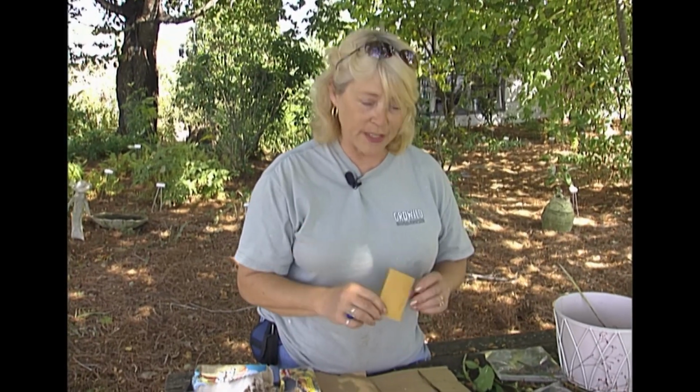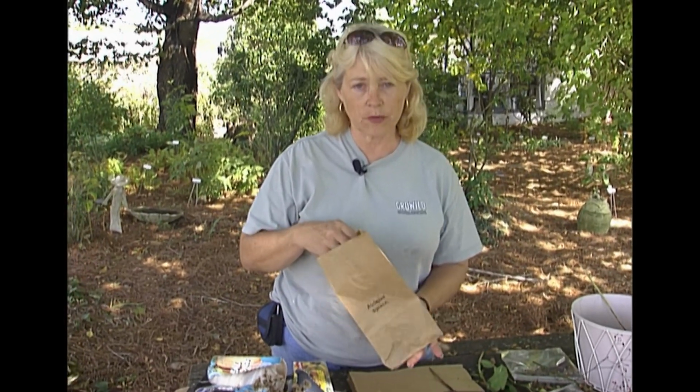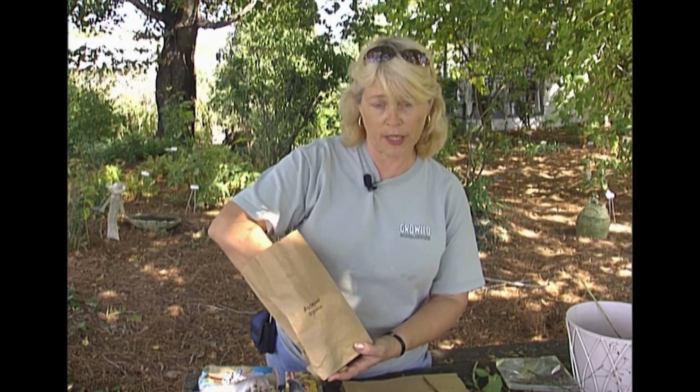Now, this seed was nice and dry. You saw how those popped right out of there? But if your seeds are a little moist when you collect them, this is where lunch bags are your friend. This seed, you can see I've written on here what I collected.